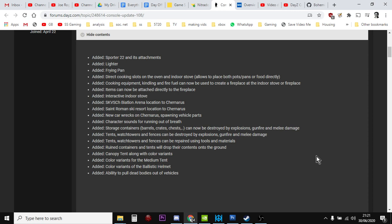They've added the biathlon arena location to Chernarus. That's on the western part of Chernarus, about halfway up the map. You'll find that area, and there's the San Roman ski resort. I've done a video about this already, wandering around. That seems like a really interesting place to build stuff as well and explore.